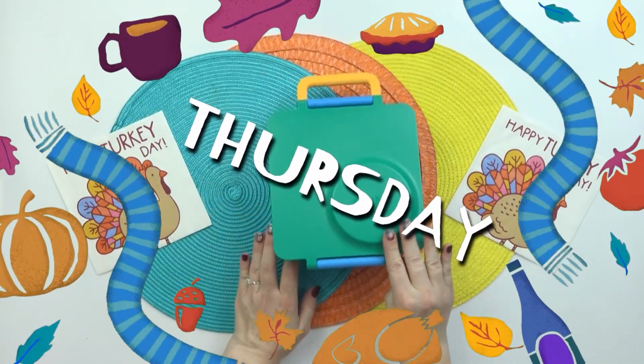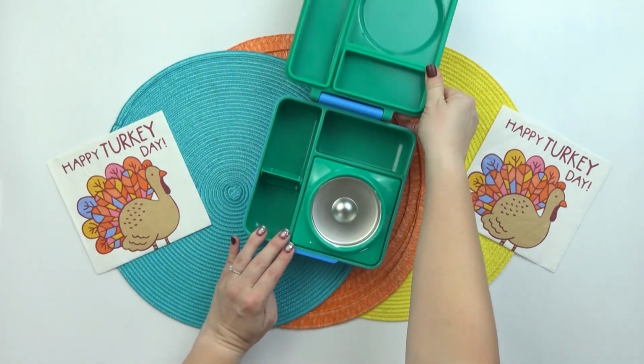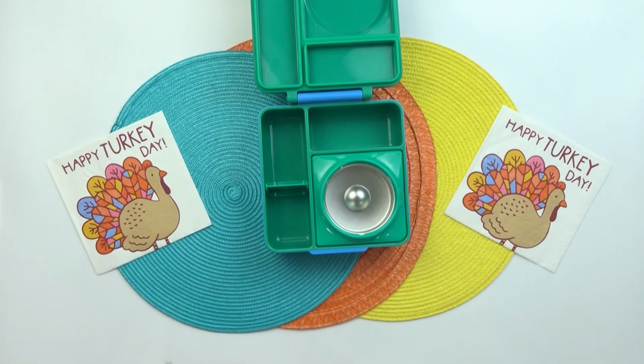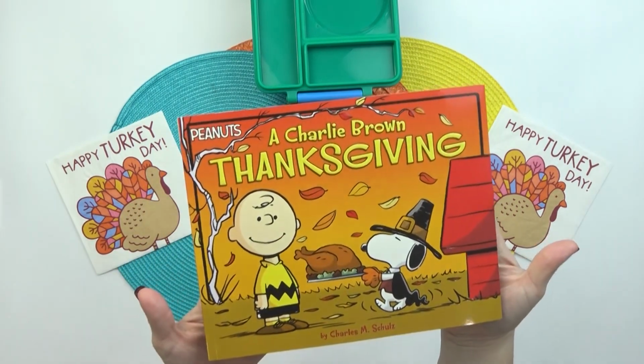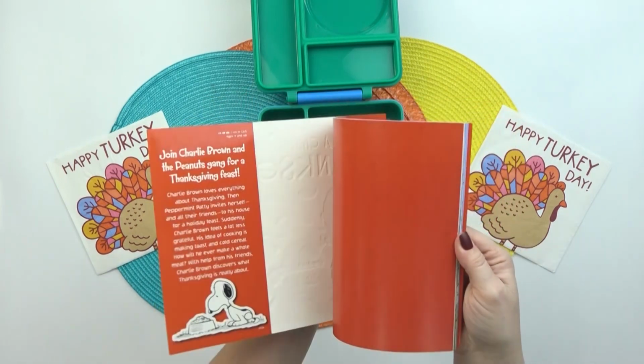So today's lunch is going to be something really different. I'm definitely going to be using the Ami lunch boxes today because some of this lunch is going to be served hot, but most of the food in today's lunch is going to be inspired by a Charlie Brown Thanksgiving.